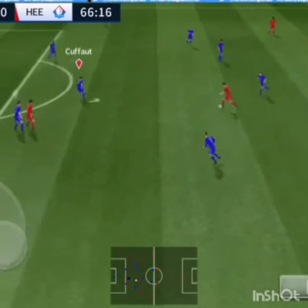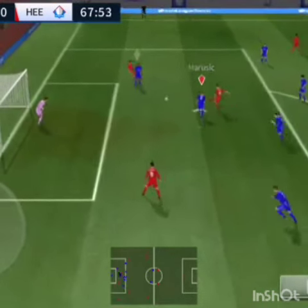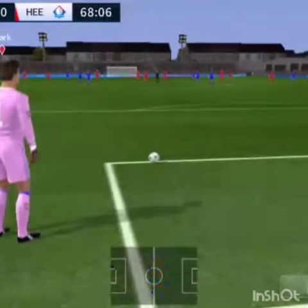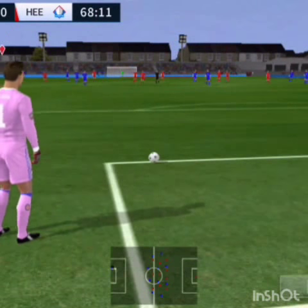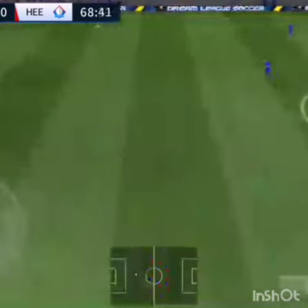Looks like the opposition are still trying to get back into the game. Here's the shot, inches away from goal. It'll be interesting to see how close that actually was. It looked like it was going in. You can see from the bench that the manager's extremely pleased with his team's performance today.